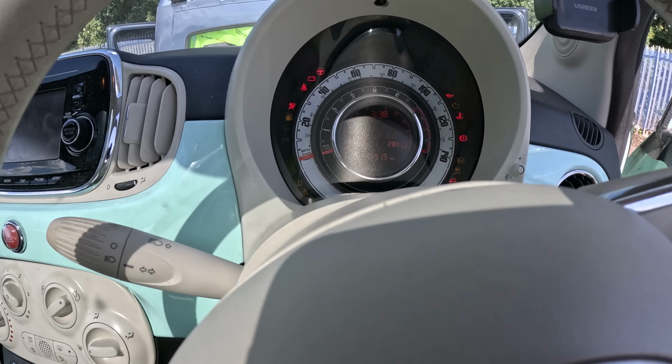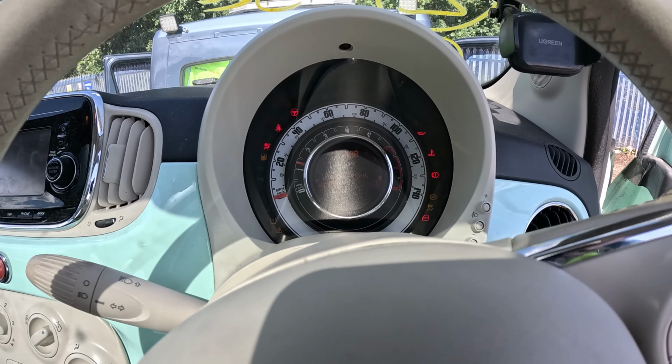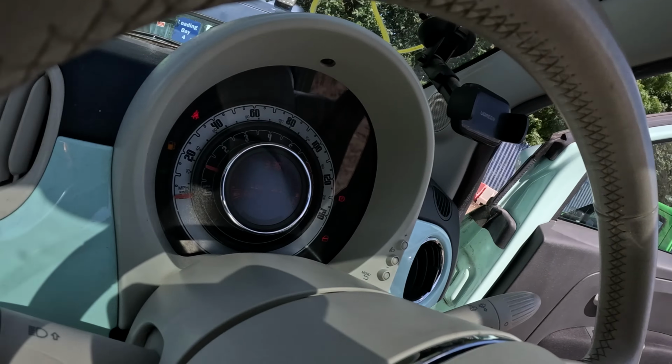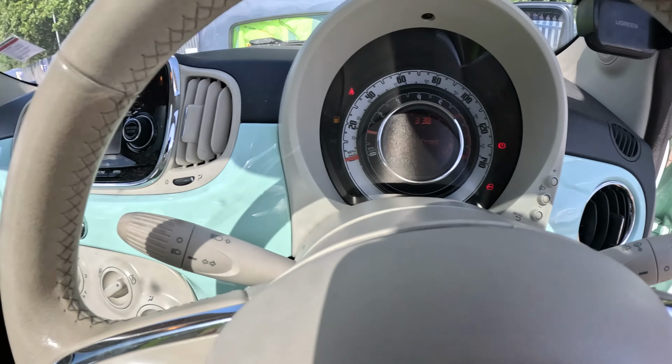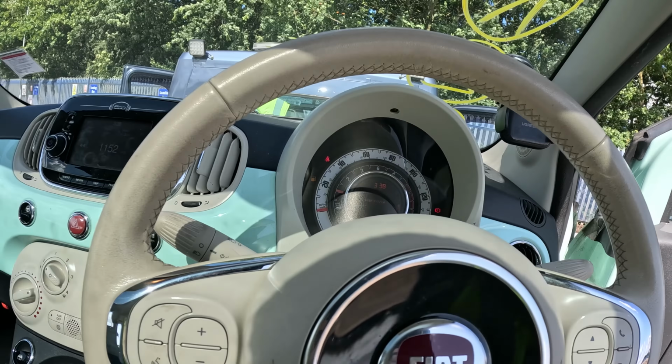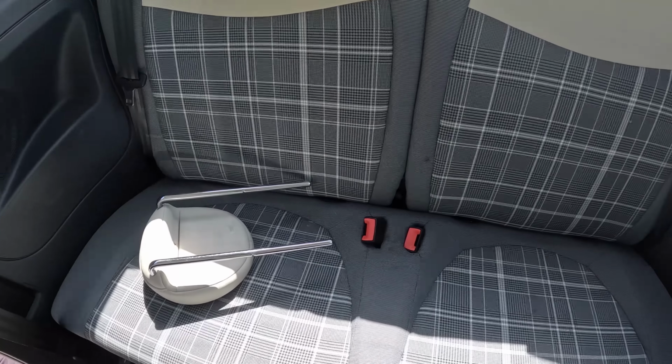Nice. Sounds nice and quiet, low fuel. Sounds quiet, doesn't it? Yeah, it does. Yeah. See, anything else in the back?